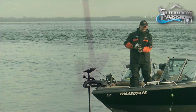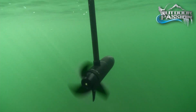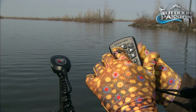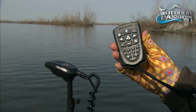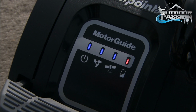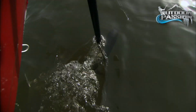Also, you have another feature that is called cruise control and also heading lock. So it's like an autopilot on the big motors. It will troll at the exact speed you ask for and it will follow a route that you can keep in memory. And since it's a digital technology, it requires very little energy, so you're going to have much longer running time with your batteries with this motor.